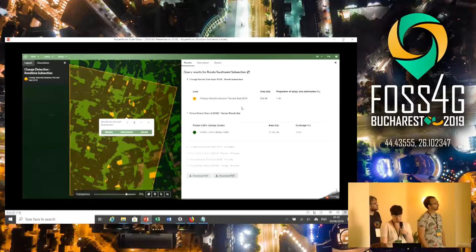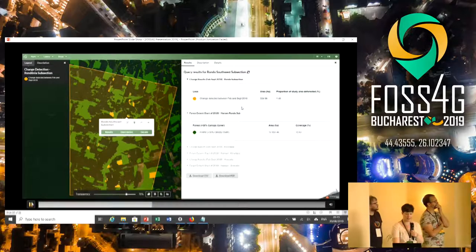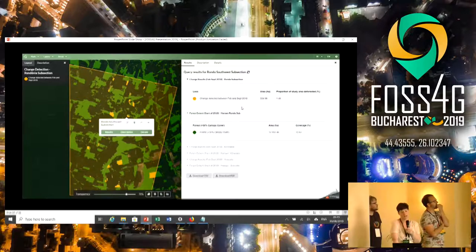In this app, we've set up two queries. The first one returns the amount of forest loss detected by a change detection. In this subsection, we found that 555 hectares of forest were lost in this short amount of time for the monitoring period. That corresponds to these orange bits we see on the map, and also to 1.5% of this subsection that was deforested. And then the second query is the results for the forest baseline. So you can see how much forest was in this area at the beginning. About 34% of this polygon was forest at the beginning of 2018.